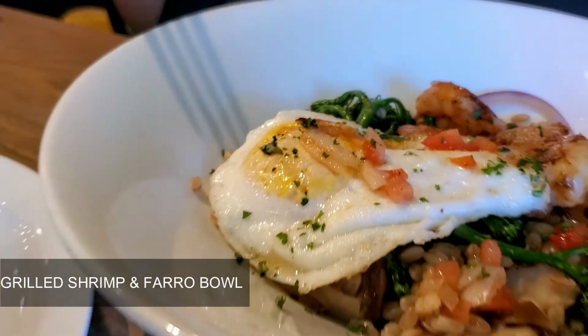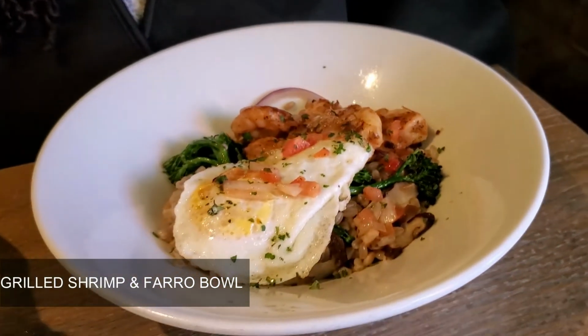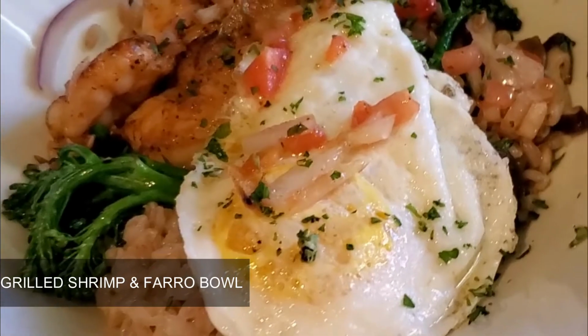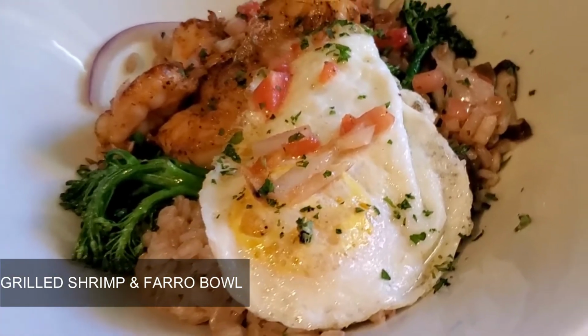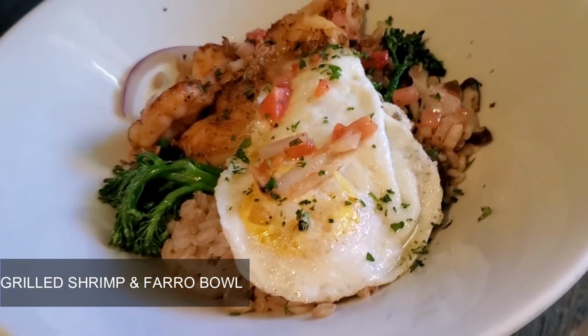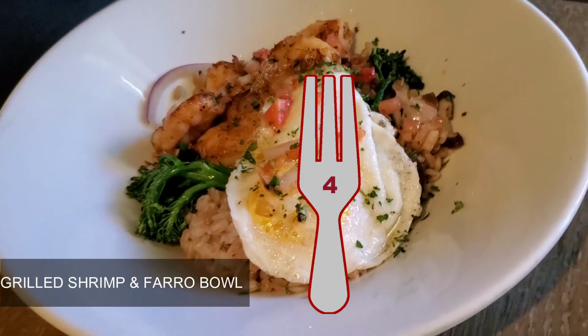Myself, I had the grilled shrimp and farro bowl, which is another healthier option for myself. It had blackened jumbo shrimp, a sunny side up egg, which I had prepared over medium, thank you very much, roasted broccolini, shiitake mushrooms, sliced red onions, and pickled red pepper relish. It was wonderful. Not golden spoon, but definitely a fork.